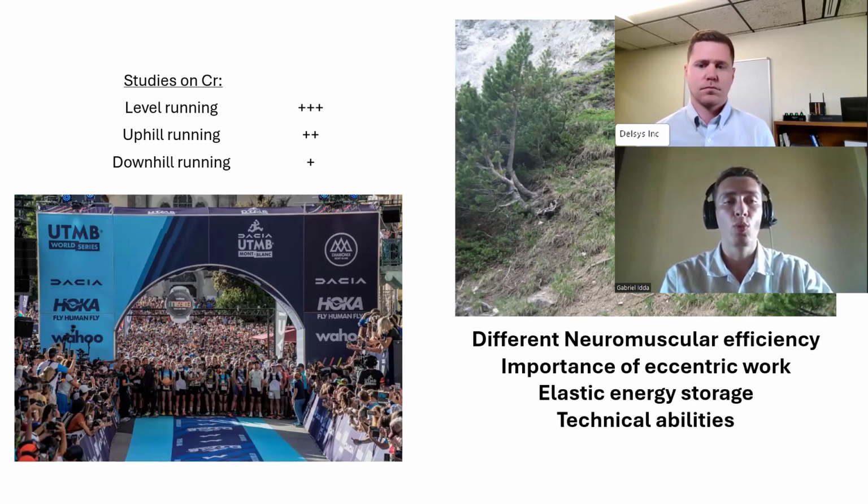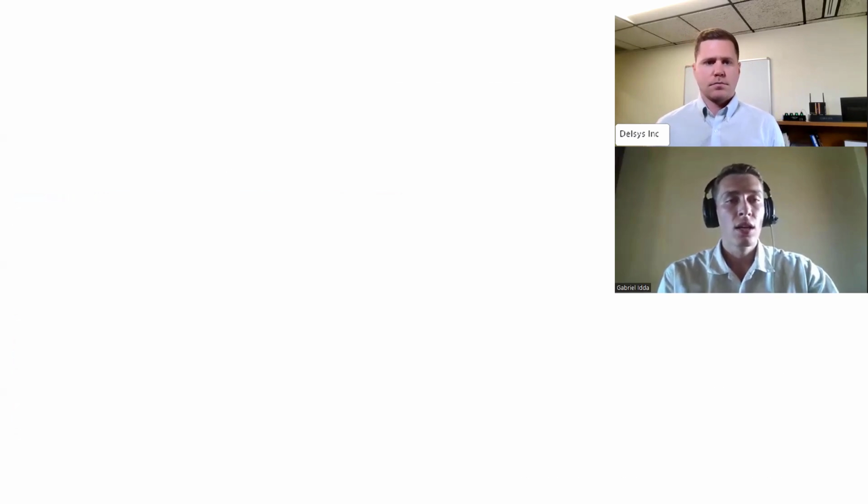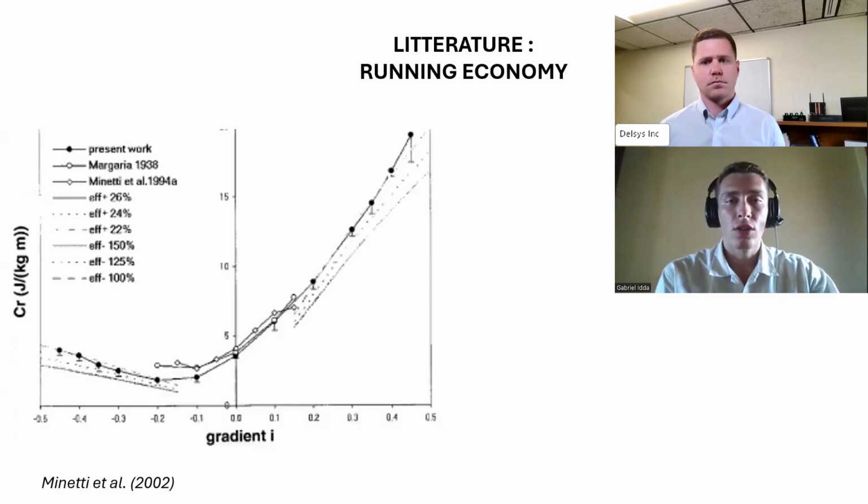So we may ask, does what applies to level and uphill running apply as well to downhill running? So there should be some differences. So for this background in the literature, we have first a study of Minetti et al.